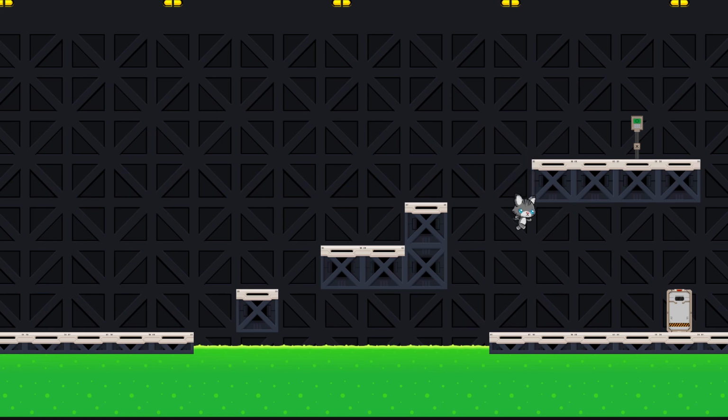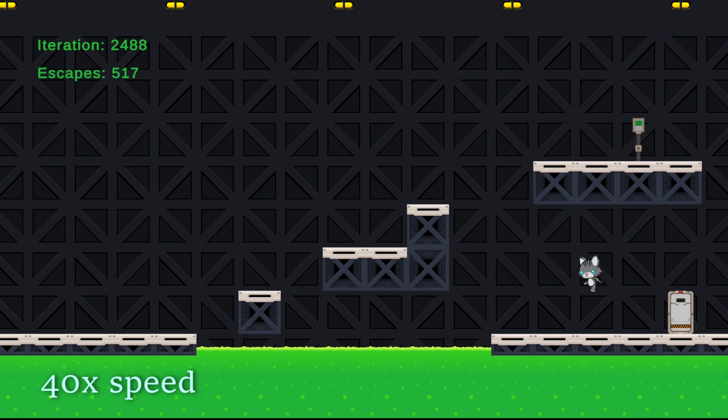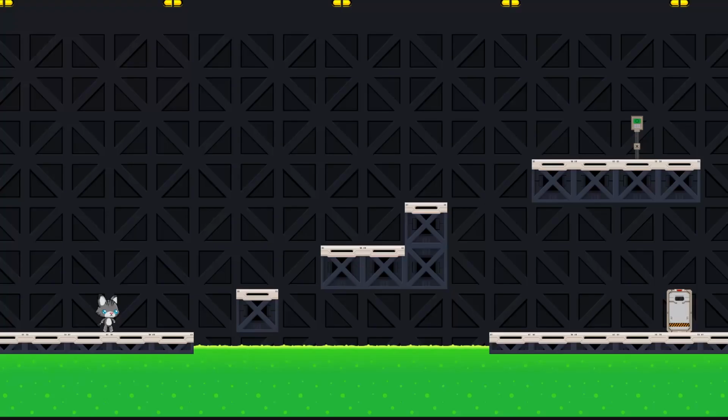I think Tom just found out that if he doesn't make the jump, there is no way back up. Tough luck, buddy. Seems like Tom is escaping in almost all of the iterations, so let's take a closer look. He's making good jumps and reaching the button, but still is a bit inefficient when it comes to jumping down to the door. Let's say it's good enough.